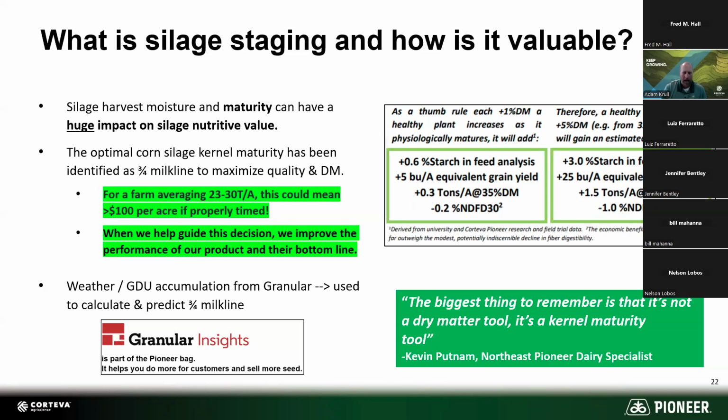We're not really as concerned about whole plant dry matter and cutting stalks, drying them down, figuring out whole plant dry matter. Our goal is to leave that plant out there as long as we can, as long as it's healthy. And so our goal would be to get to 3/4 milk line and let the kernel moisture dropping be what drives the lower moisture of the entire silage plant, and not the leaves and the stalk being what's drying down the whole plant.